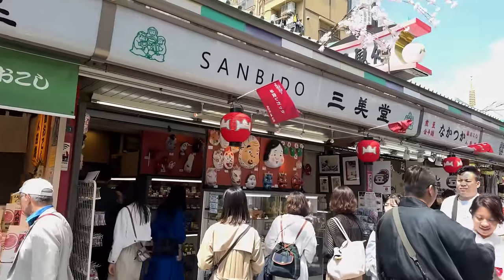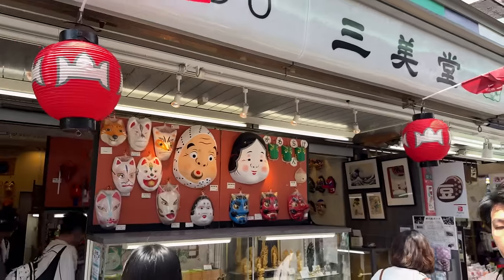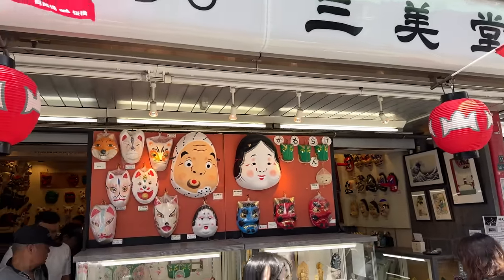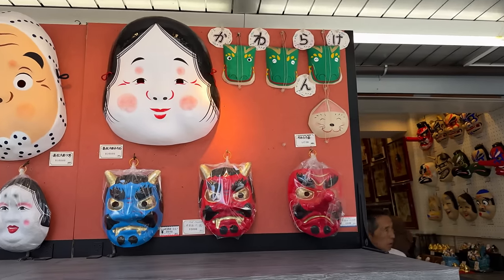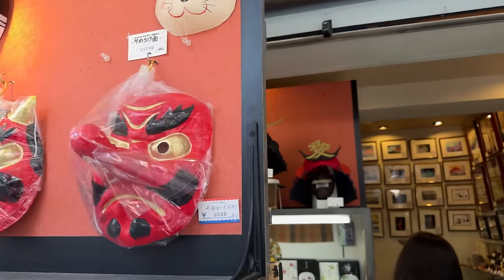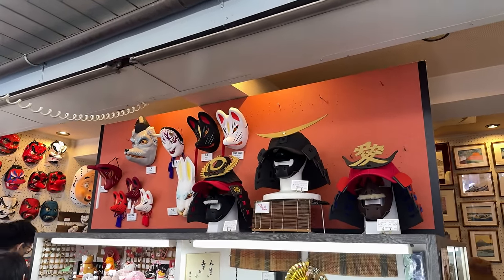Look at these masks over here, Mom. Aren't those incredible? They are. Let's take a look at these. They have them in all sorts of sizes. They do. Let's see what we have in here. Oh, wow. Look at these. Now, look at the middle samurai helmet there.